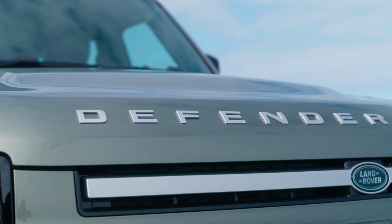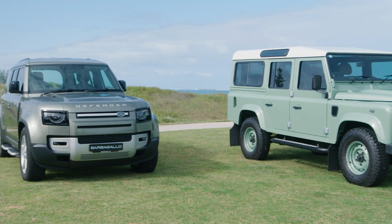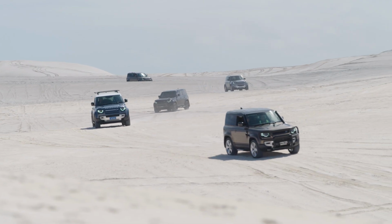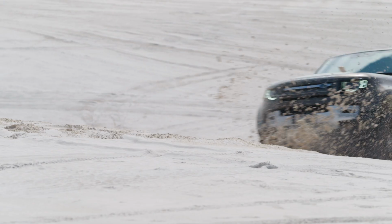The Land Rover Defender is an iconic 4x4. They first came to Australia in 1948 and played a huge part in building our nation. They've taken on and conquered some of the toughest terrains in the world. So these sand dunes at Lancelin, north of Perth, show its play.